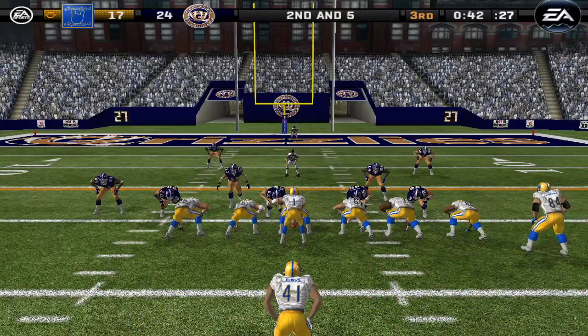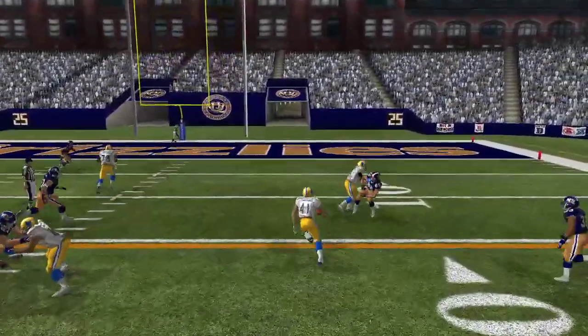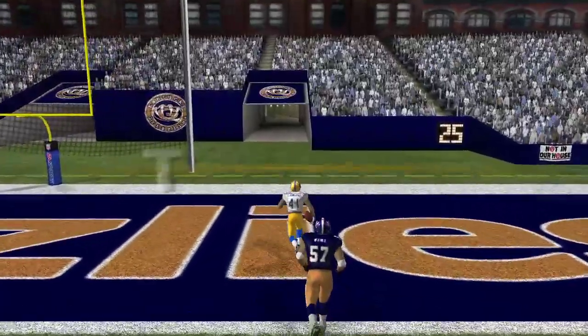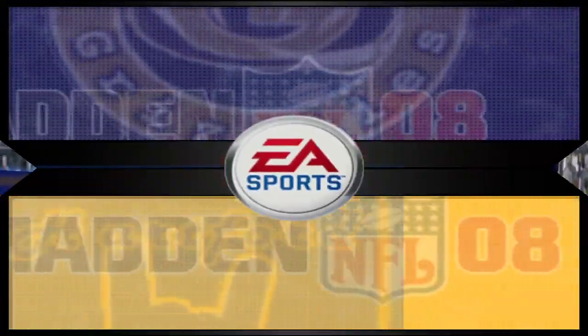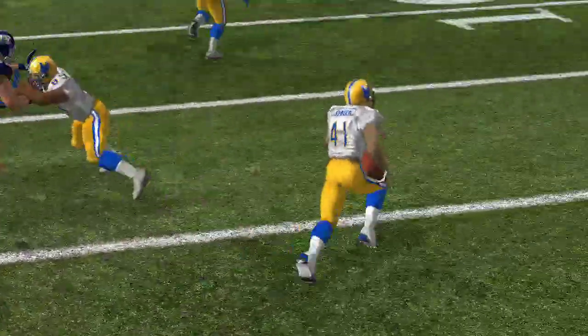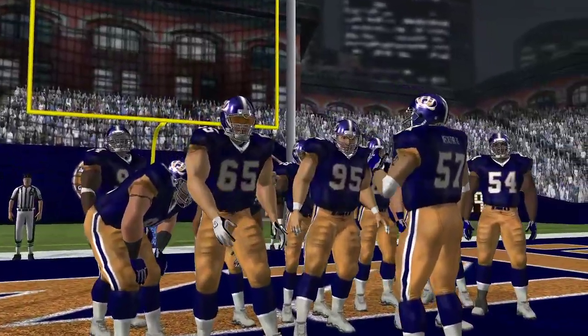David Johnson in the game. So they're inside the 20. Need to get a touchdown. They give it to him. Oh, and he gets a good block. He's gone. Touchdown. Defense must have been thinking pass on that play. Yeah, and everything was working there. The offensive line picked up some blocks. The wide receivers picked up some blocks. And then they get in for the score.